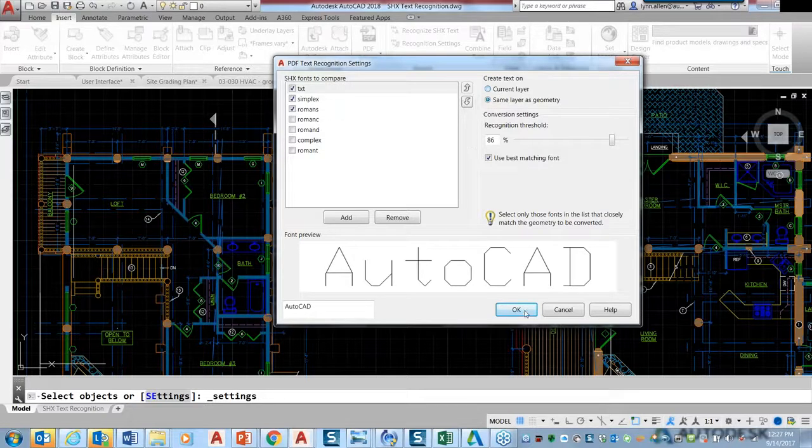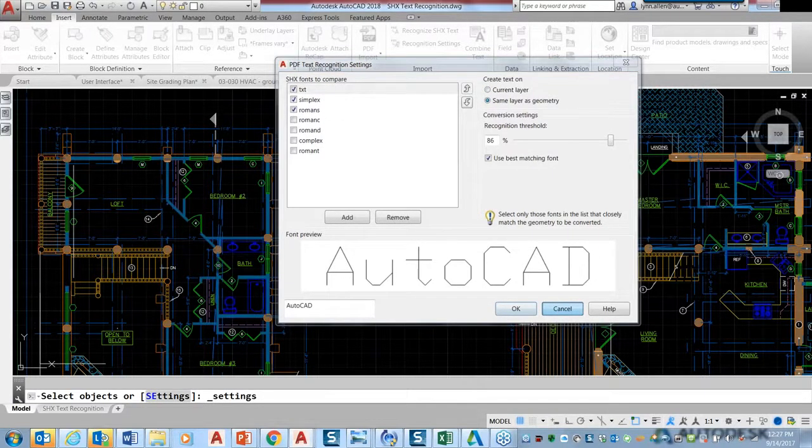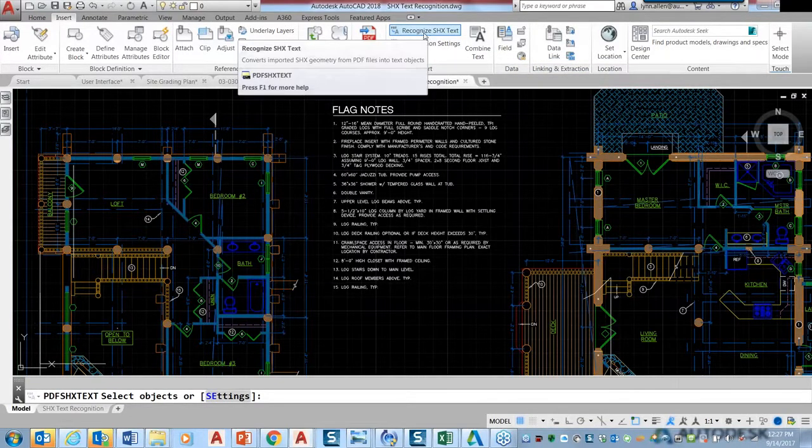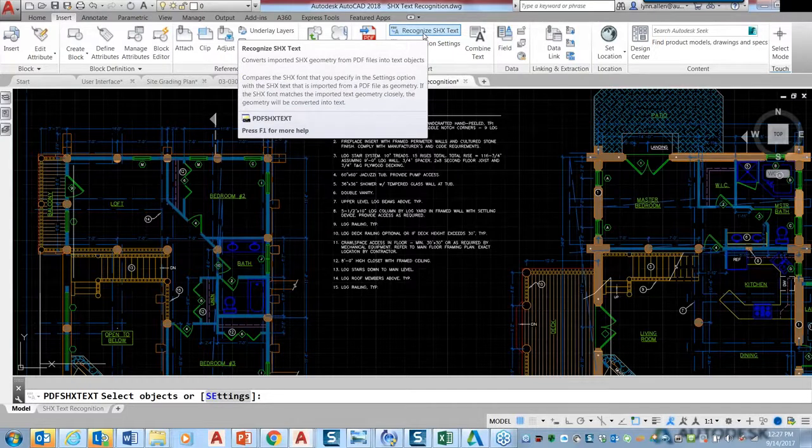All right, so I just kind of showed you that. Let me cancel that out. They didn't really do anything. And now, once you get that set, you don't have to go in there again unless you feel the need to change it for different PDFs.